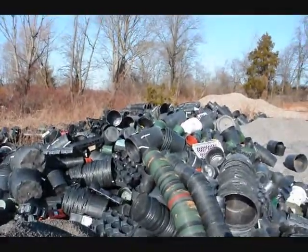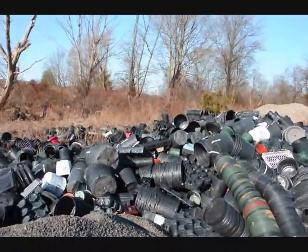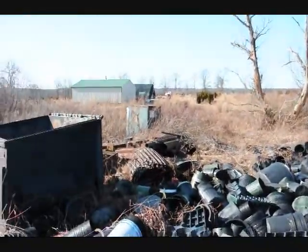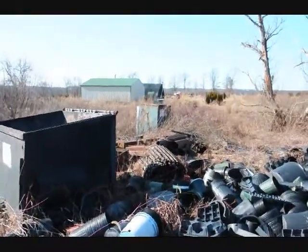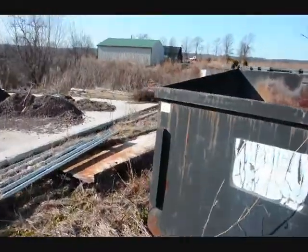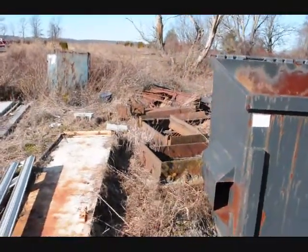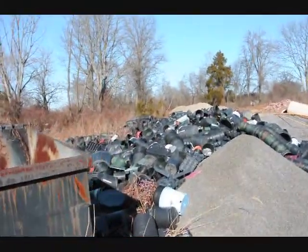This is a huge pile of pots for nursery business available. Let me know what you need, 215-651-8329. And over here we have some iron pipe, some snow fencing that's in need of a home, and some heavy grates. Again, there's quite a few pots there.